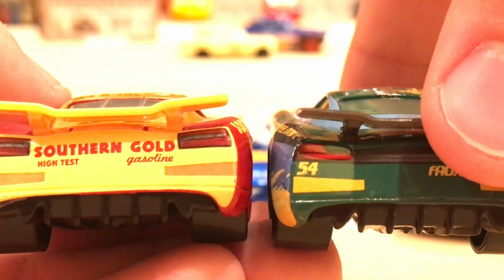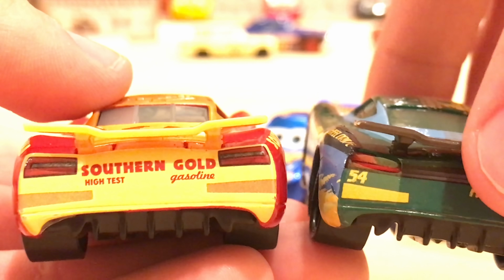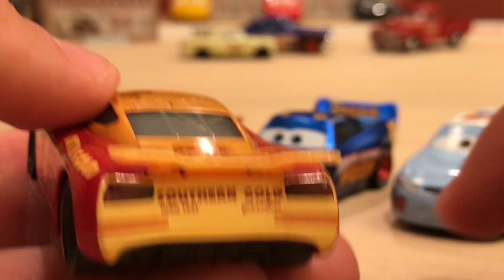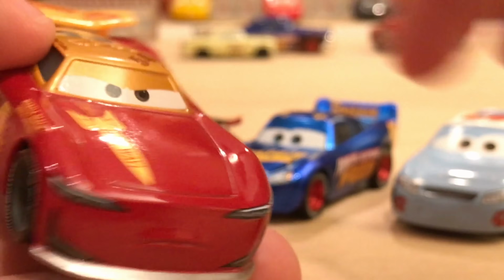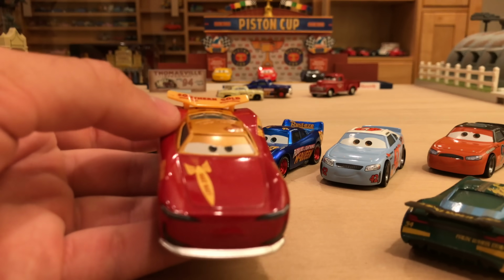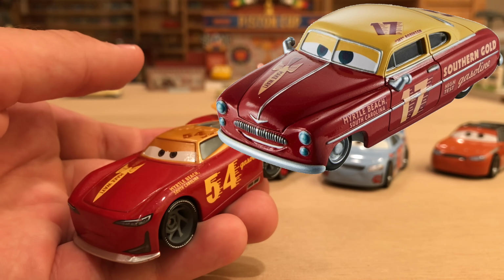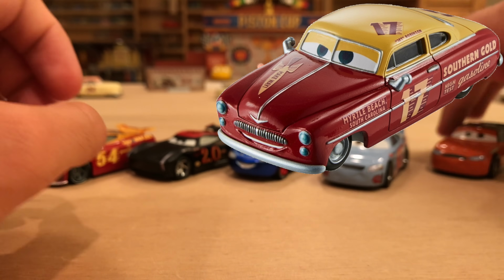In my opinion, if I were the Mattel CEO or the director or whoever was in charge, I would have removed the stripes, but that's just me. Here's the base. Alright, so that's it for Herb. I like him a lot. I like the maroon and gold. Reminds me of that Jet Robinson, who I'll put a picture of right there, who should be coming out as a die cast because they have similar paint schemes.